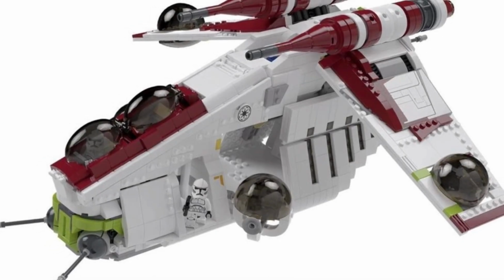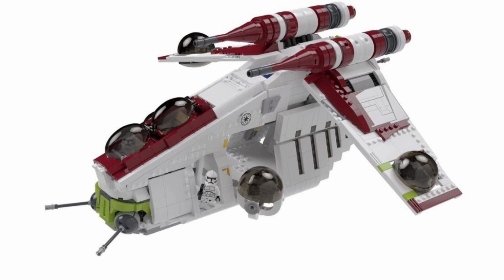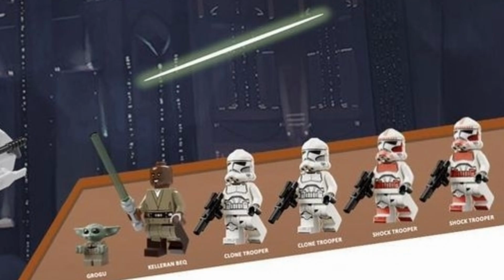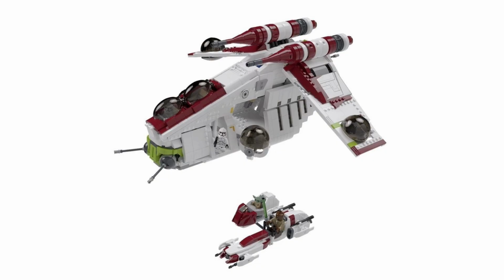Of course, it is in its classic white, red, and green color scheme, and the minifigure selection looks pretty decent. It looks like you would get Grogu, Keller, and Beck, a couple of Phase 2 white clone troopers that we haven't seen since the Turbo Tank Microfighter back in the day, and a couple of shock troopers. I love the Coruscant shock troopers. I really hope LEGO remakes them soon. Those are some of my favorite clone troopers, so it would be awesome to have them back.